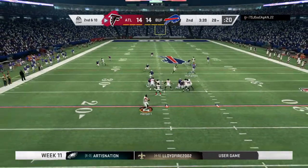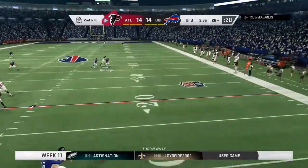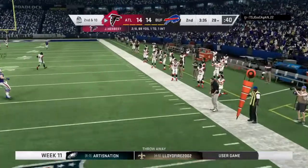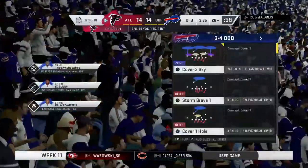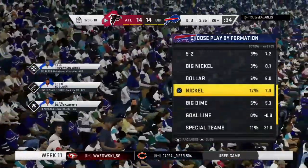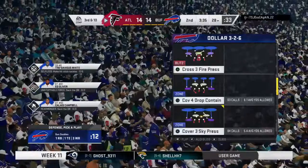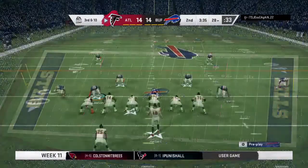Throwing again on 2nd and 10. Herbert. And that's incomplete. Oh, I like that right there. Not only was it the right play, throwing it away like that, frankly, I think it was the only play. Yeah, got outside of the pocket, realized he had nothing, just chucked it free. Live to fight another down, right?